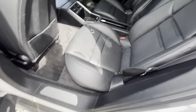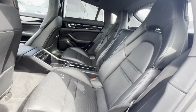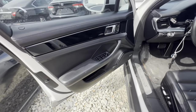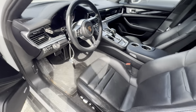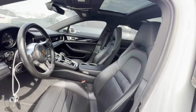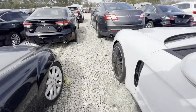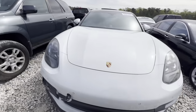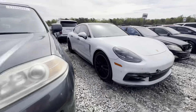Now I'm just checking out some more cars here before they bring it out. We got three good ones to check out today. We got some people in here too. Usually I don't really be seeing too many people in Copart, but I am kind of late. Usually kind of here first, but.